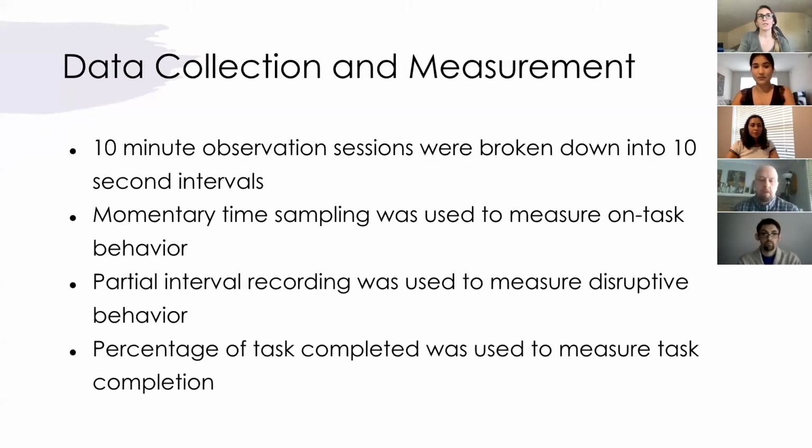Data collection and measurements. We had 10-minute observation sessions broken down into 10-second intervals. Momentary time sampling was used to measure on-task behaviors. Partial interval recording was used to measure disruptive behaviors, and percentage of task completion was used to measure task completion.